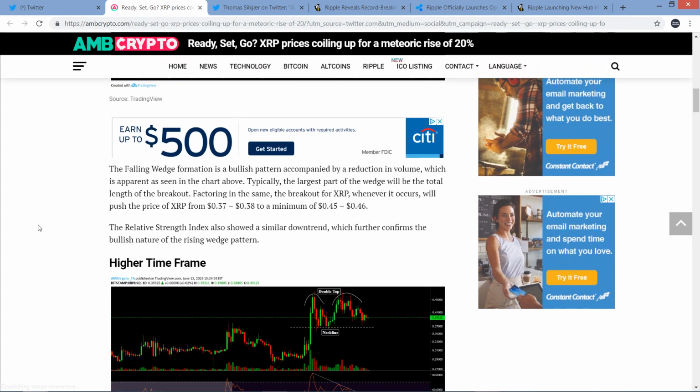The falling wedge formation is a bullish pattern accompanied by a reduction in volume, which is apparent as seen in the chart above. Typically, the largest part of the wedge will be the total length of the breakout, factoring in the same. The breakout for XRP, whenever it occurs, will push the price of XRP from 37 to 38 cents to a minimum of 45 to 46 cents.